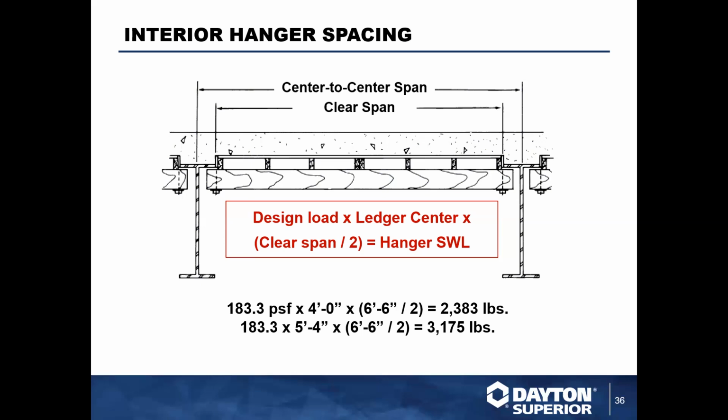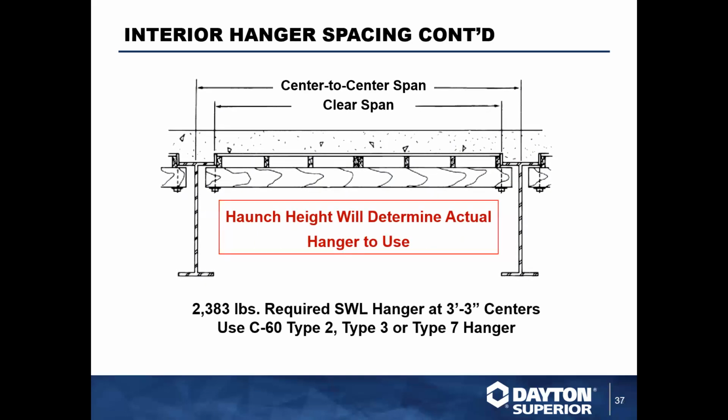Now, if we go 5 foot 4, which is another common denominator for a lot of bridge deck forming, 5 foot 4 inch spacing on this, we're going to end up with 3,175 pounds. Now, what hanger would I use to accommodate those weight calculations? So in the first case, you've got 2,383 pounds, and you have a haunch that is either type 1, 2, or 3 inch. So you would have either a type 2, type 3, or type 7 hanger.